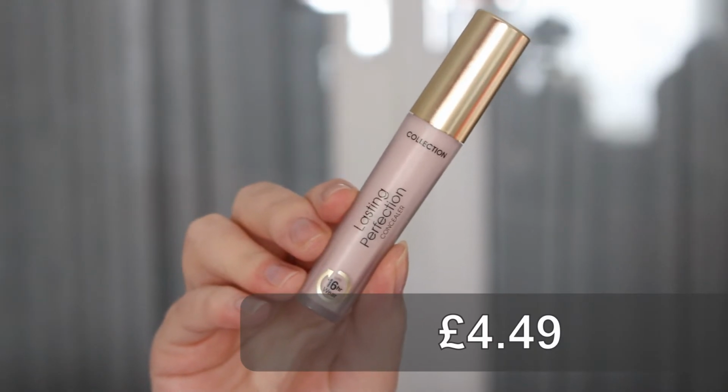Concealer, I have an oldie but a goodie, the Collection Lasting Perfection Concealer. I have the normal one.